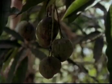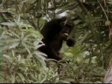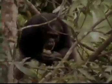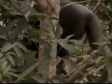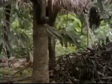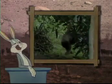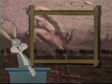Here's the dessert. These fruits are a real treat for chimps. This greedy monkey has nabbed a whole bunch of them to hide away for later. He just can't get enough. Boy, you know, those chimpanzees really enjoy their a la carte buffet.